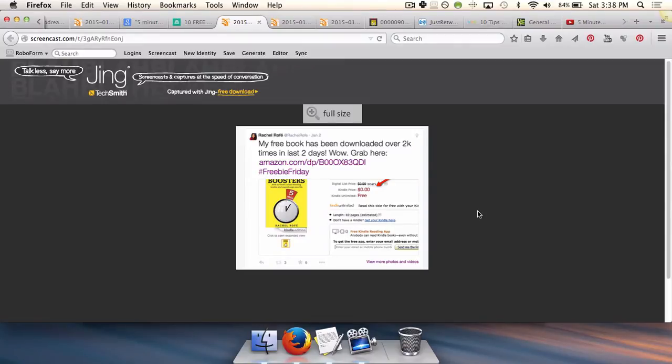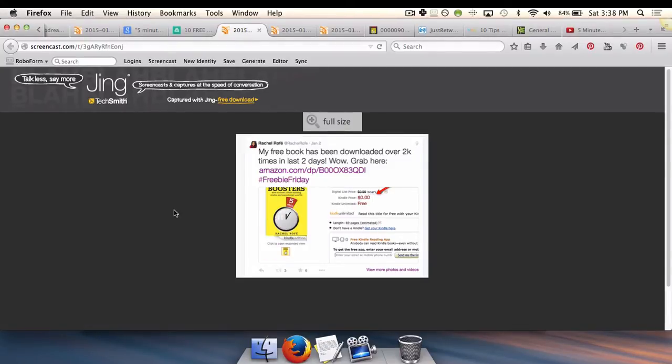Also, there's hashtags that you can use that are really, really helpful. So you just have to start typing in Twitter, hashtag free or hashtag books, and just see what different hashtags Twitter will start to auto-populate for you. I didn't even know a Freebie Friday hashtag existed until I started just searching. And you can see it did pretty well. It was retweeted 3 times, favorited 6 times, and so people were sharing the book for me.